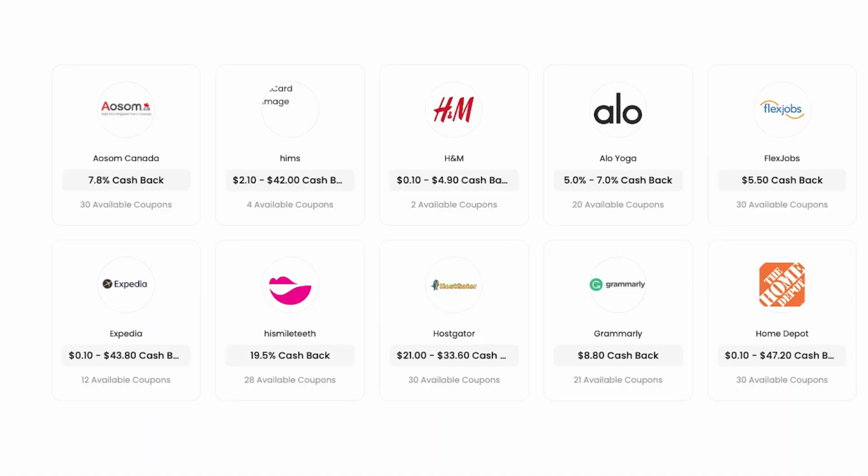And I like that Coopert also works with thousands of stores, including major ones like Adidas, Best Buy, Expedia, Home Depot, and Kohl's. Now, Coopert is in a couple of countries right now. It's in North America, it's in several European countries, it's in Australia, it's in Brazil. It keeps expanding, but just keep in mind, Coopert might not be available in your home country right now.